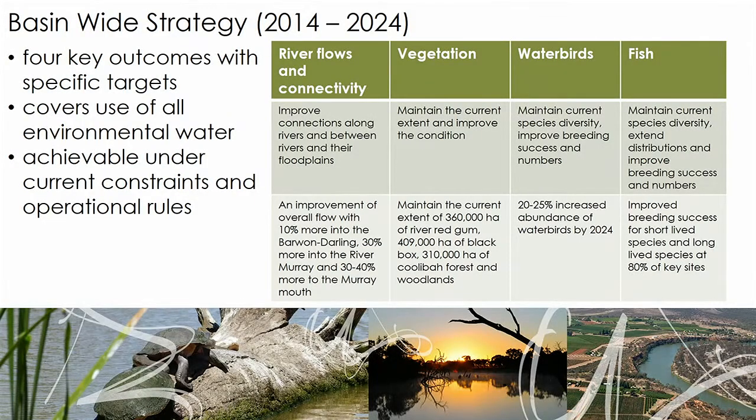As well as the Environmental Watering Plan, I have a basin-wide strategy developed by the Murray-Darling Basin Authority. This actually applies to all environmental water holders, so those who work in the state, as well as the Commonwealth, are obliged to deliver water in ways that support the outcomes here. And again, I'm not going to go through this in detail.